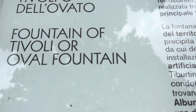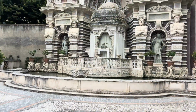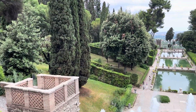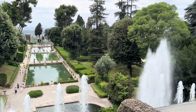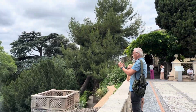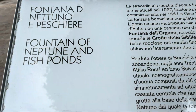The loggia of this palace marks the longitudinal and central axis of the gardens. 5 main transversal axes branch off the central axis from the fixed point of view created by the villa, as each of these axes terminates in one of the garden's fountains. And the gardens of this Villa d'Este had a profound influence on the development of garden design throughout Europe.